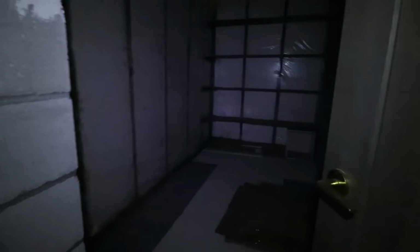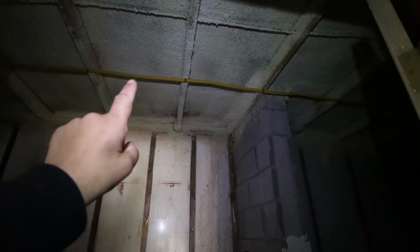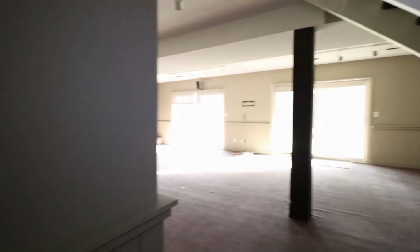This is cool. Oh my god. Look at this wire. What is this for? Oh, what is that? Is that like asbestos spray type insulation? I just noticed that. I'm gonna get out of this room, because I don't wanna walk in this room anymore. I'm kinda scared about that, to be honest.